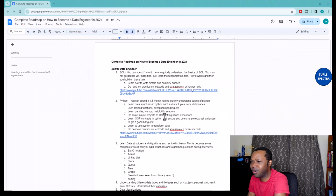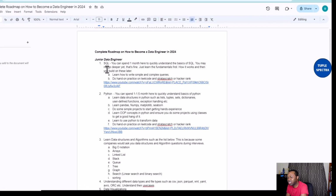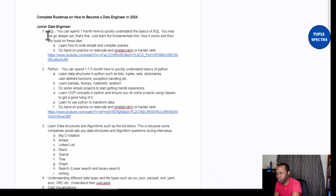So I'm having right here a complete roadmap on how to become a data engineer in 2024. At least, like I said, a junior data engineer. So the first thing you really want to learn is SQL. You can spend maybe 1 month right here to quickly understand the basics of SQL. At this point, you may not go deeper yet. That's fine. Just learn the fundamentals first.